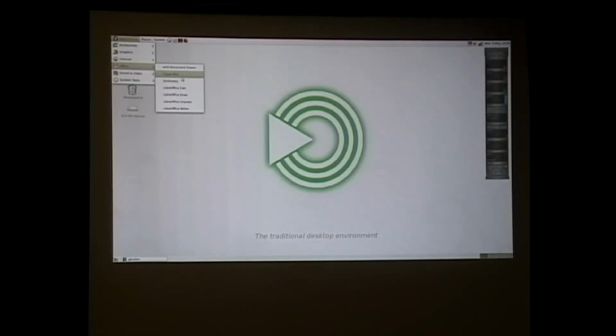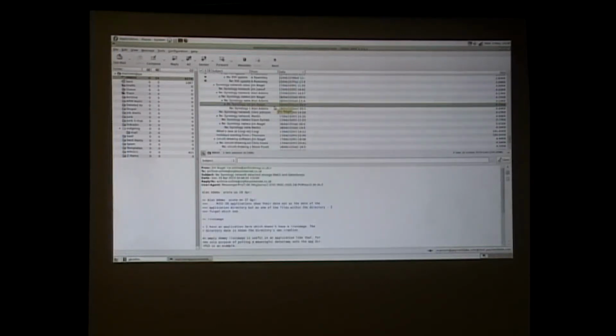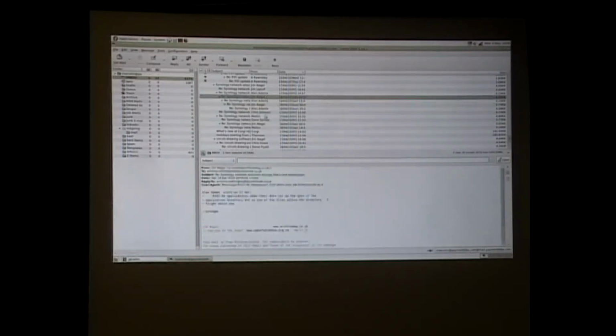We've got Claws Mail, which is a very lightweight mail client. I used it years ago, largely because at the time I was probably getting about 10,000 emails a day. Obviously trying to use Outlook for that was kind of comical. It just wouldn't handle it, and Claws just chewed it up and it was fantastic. I couldn't believe it. But you can see that's fairly quick.